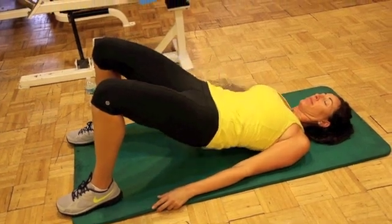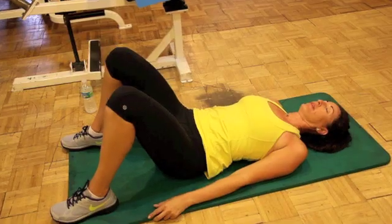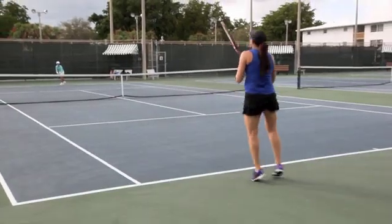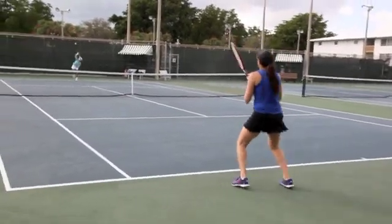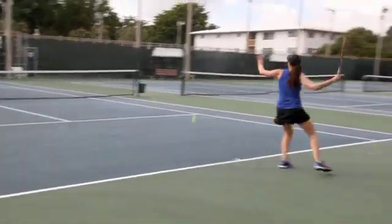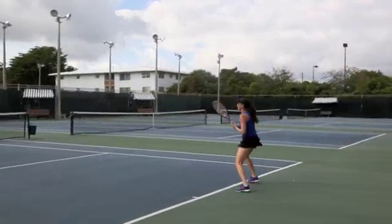The body adapts to whatever you give it, so we train the way we want the body to change. By placing stress on the body, it forces the body to adapt, and thereby causing change. Plyometrics are your best tool to increase explosive power in your game.